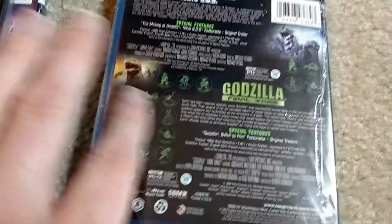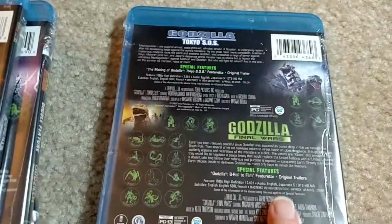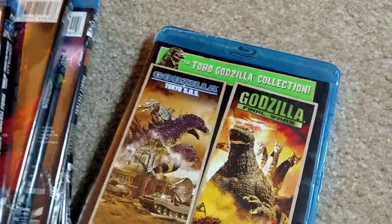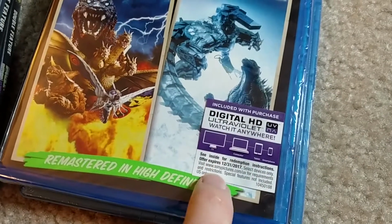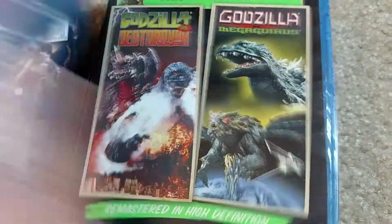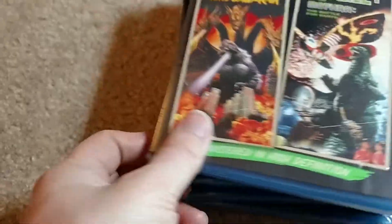And these two, Tokyo SOS and Final Wars, both actually have a couple of special features, which you can see listed there. And like all the others, they have English and Japanese audio and English and French subs. So with the exception of some extra special features, pretty much all you could want. And I will note that some of these have an UltraViolet sticker on the outside. I don't know if all of these releases have UltraViolet codes inside of them, because they don't all have that sticker on the outside, but I'm under the impression that they do. So let me lay these out in order again.